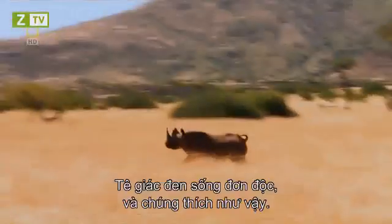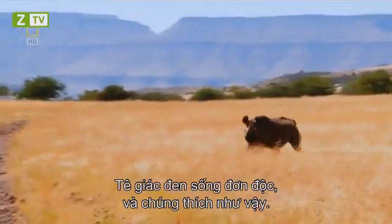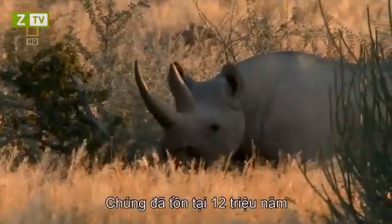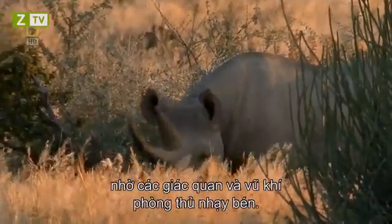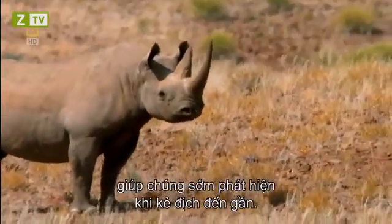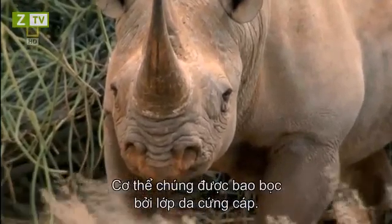Black rhinos lead solitary lives, and they like to keep it that way. They have survived for 12 million years, thanks to an array of acute senses and defensive weaponry. Great hearing and an excellent sense of smell give advance warning when predators are close, and a virtual body armor coats their massive frame.